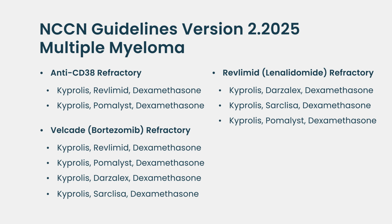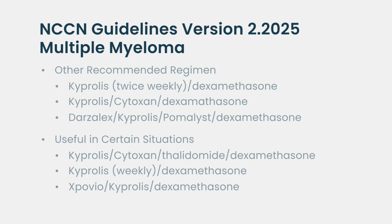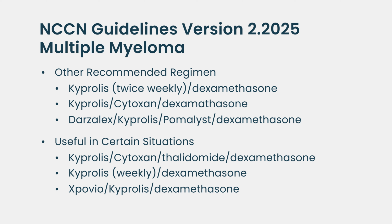The preferred guideline for relapsed or refractory multiple myeloma after 1 to 3 lines of therapy is as follows. This is for patients that are anti-CD38 monoclonal antibodies refractory. This is for patients that are Velcade refractory. This is for patients that are Revlimid refractory. The NCCN guideline for relapsed or refractory myeloma patients also contains other recommended treatment regimens beside the ones previously mentioned and suggests the use of Kyprolis in certain situations.